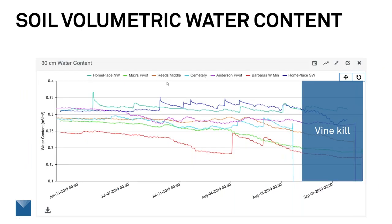So here's the volumetric water content in the 7 fields that we installed sensors in, starting here on the x-axis in mid-June. Now it was a cooler, wetter spring here in southern Idaho, and the fields were not planted till relatively late in the season. And here's the volumetric water content on the y-axis, going from around 10%. So it's not all the way down at 0, all the way up to about 40%.